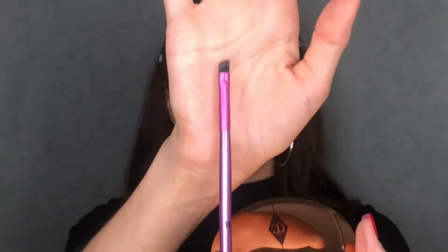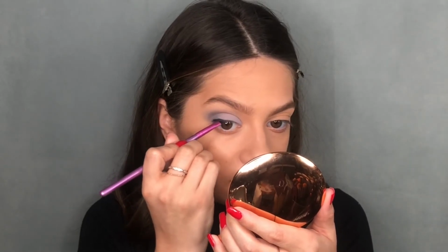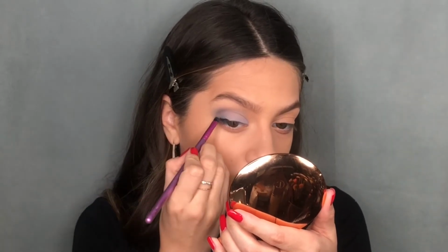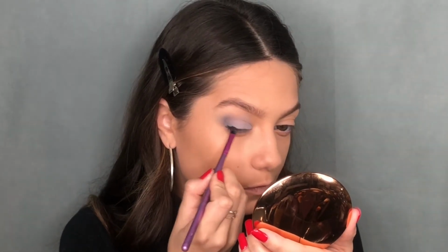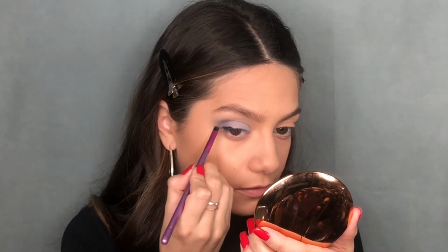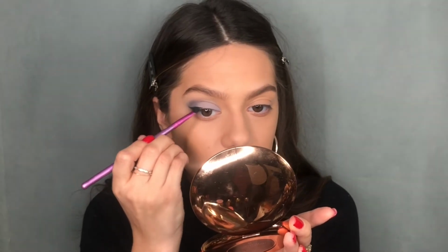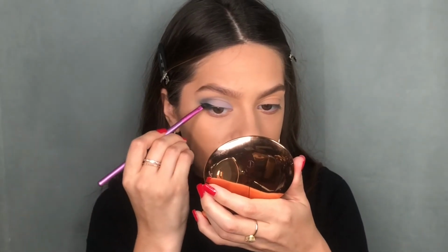Okay, now you're going to take an angled brush like so. You want it to be super skinny, super precise, and have the angle. What you're going to do is blend this. And taking the wing, we're going to draw a fake wing. And voila, we have our little baby wing. That took me literally 5 seconds. Nothing crazy. It doesn't have to be perfect.